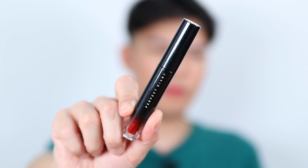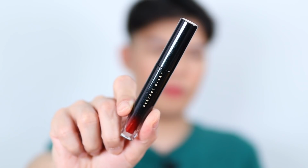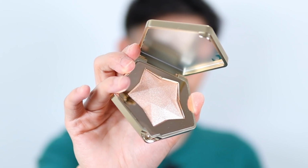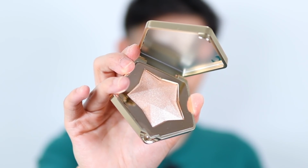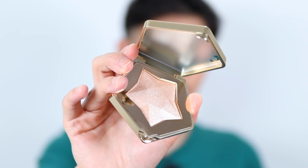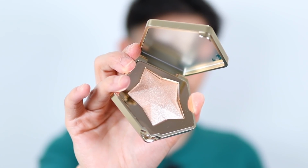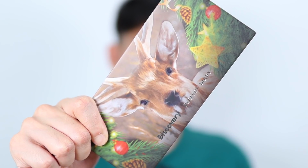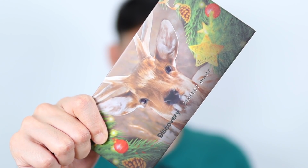Ito yung lipstick na kasama sa collection and this one is in the shade H14 Caramel Whiskey and yung price niya is 419 pesos. Ito namang highlighter which is called Stardust. This one is in the shade 02 and yung price niya is 519 pesos. Of course, we also have the Deer eyeshadow palette and yung price naman nito is 869 pesos.